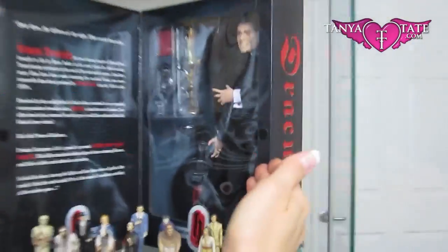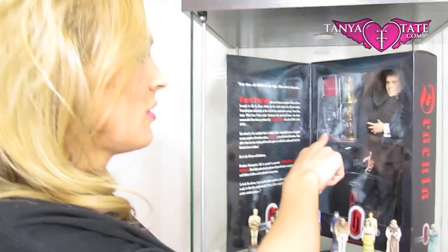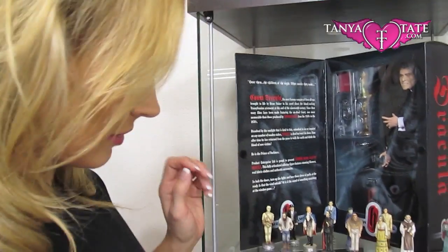And here I have Count Dracula, Christopher Lee. It's a 12-inch model of him. And we've got the crucifix, the Bible, and the candlestick, in case you want to scare him off as well. He looks kind of scary enough in there already.